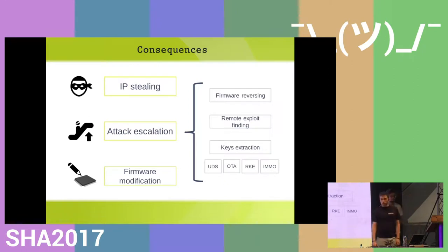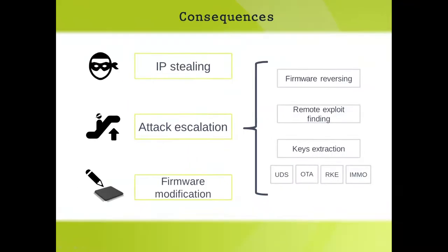You can also try to find keys. So many of these ECUs have some keys, for example, for the remote to open the doors, or for the OTAs for updating the firmware of the car remotely. So there are some keys, so you can try to reverse them. For example, we are interested in the UDS keys, which are the ones used to update the firmware using the OBD2 port. The over-the-air update keys, the remote, and the immobilizer, of course. So to prevent the car from being stolen, there are some keys.